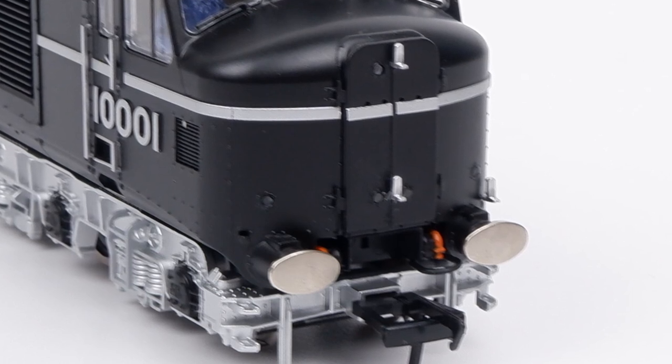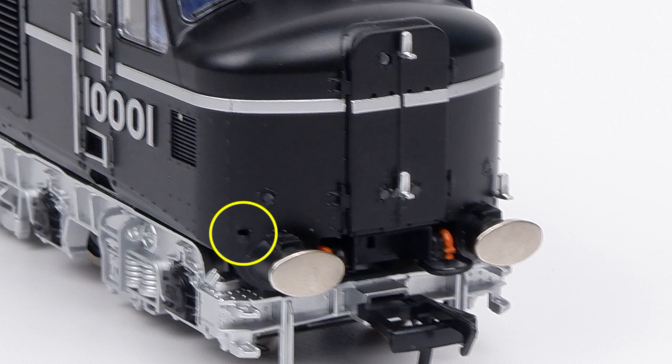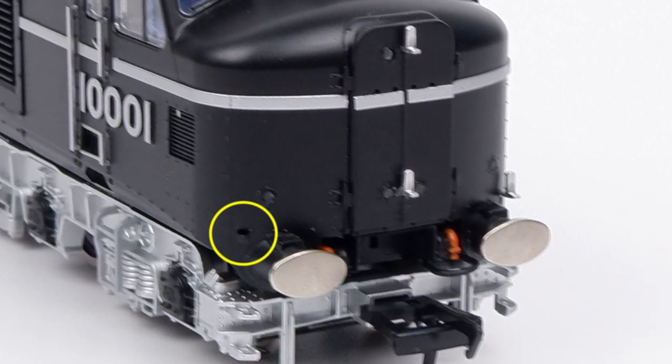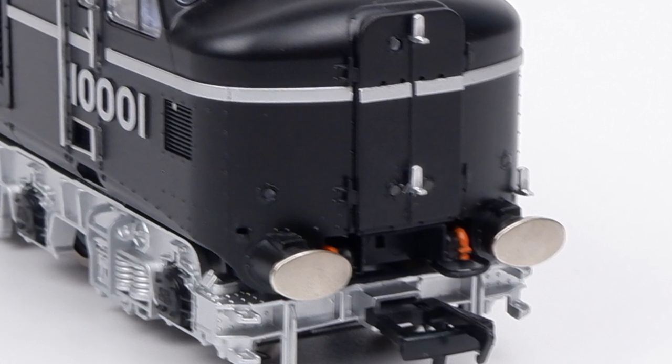Whilst filming this, I noticed that I'm missing a lamp bracket and I couldn't find it in the box. This was my first opportunity to try out Bachmann's customer services and they didn't disappoint. I had a new lamp bracket through the post 2 days after contacting them.